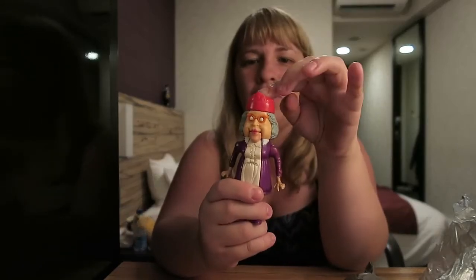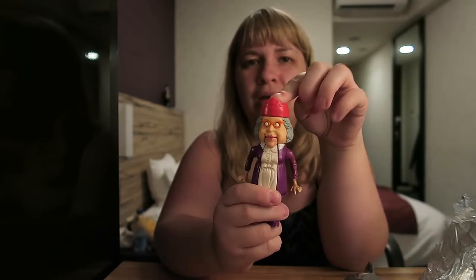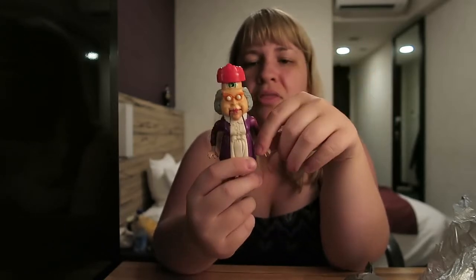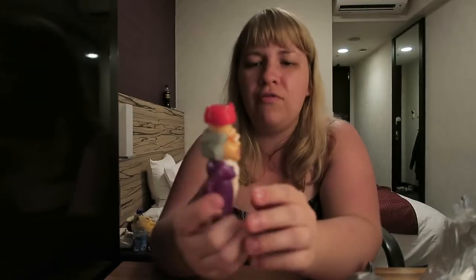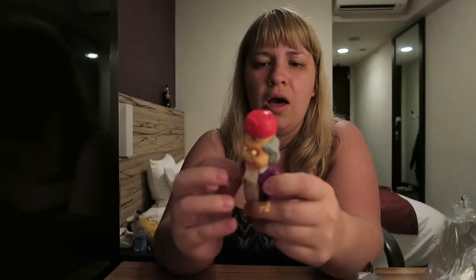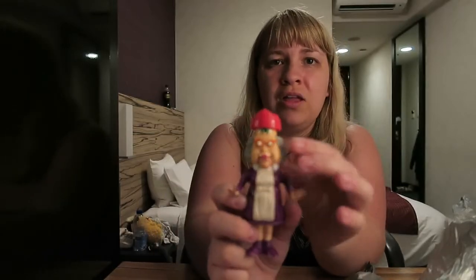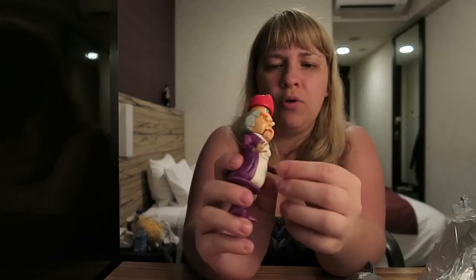And this is a Ghostbusters toy. The hat is supposed to stay down, but I think the spring inside is just making it go up. But this is a real Ghostbusters toy from the cartoon series based on Ghostbusters. And this is just one of the ghosts. Her eyes are faded a bit, and she's got a little bit of paintwork coming off on her hands, unfortunately.